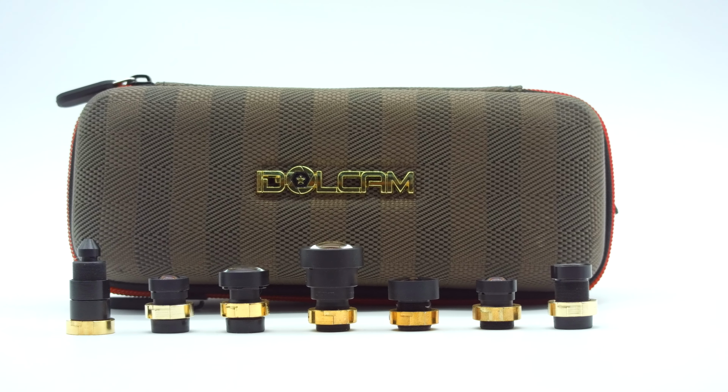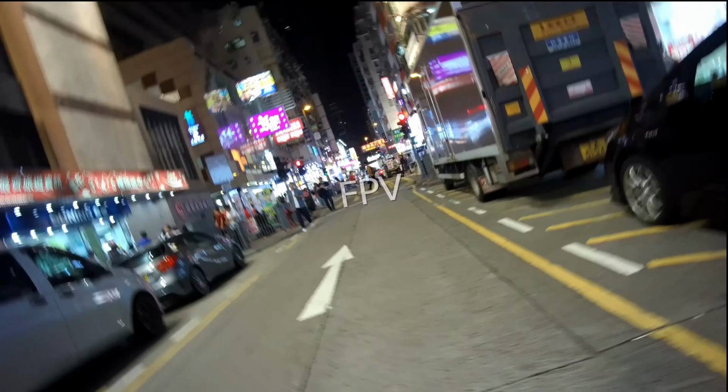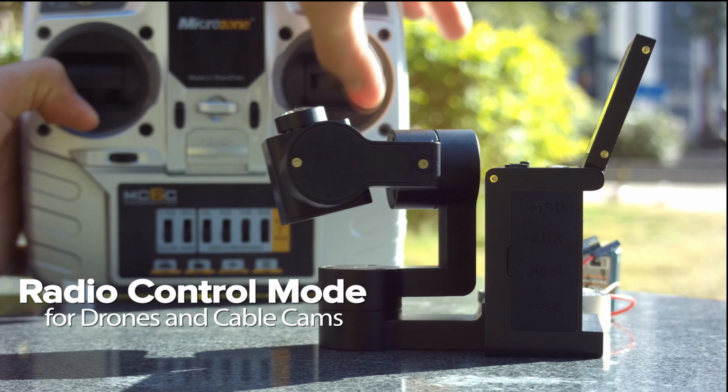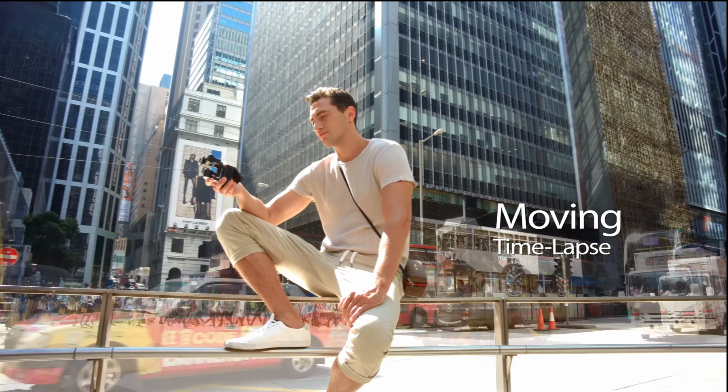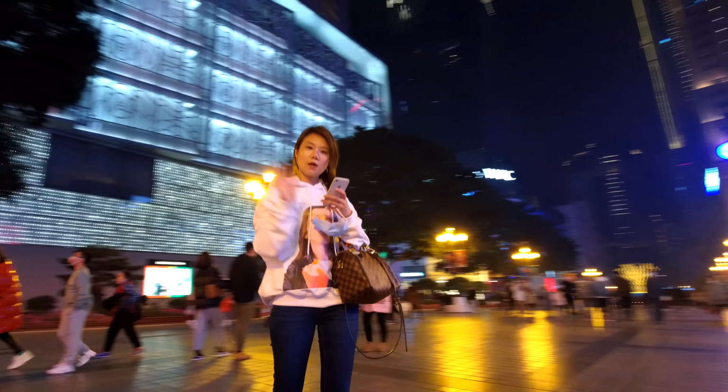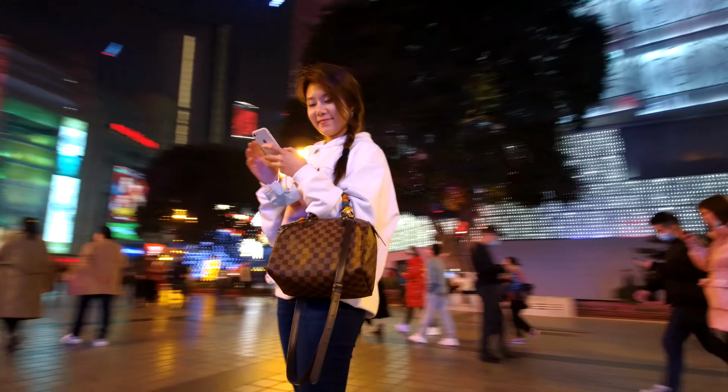From the built-in mic jack to easily attach to any external mic of your choice, to a quick swap magnetic interchangeable lens system with 7 lenses to help unleash your full creative potential. Plus the option of a compact 4th-axis stabilizer for shots that require that extra stability and cinematic touch.